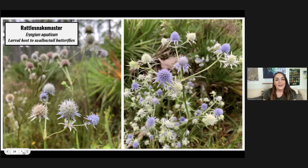Okay, rattlesnake master. There are several species native to Florida, but the most readily available species, and the one that adapts to quite a variety of soils, is Eryngium aquaticum. This species, and this genus entirely, is larval food for swallowtail butterflies. Black eastern swallowtails in particular use this plant as a larval food host. So you're feeding two butterfly species with one plant.